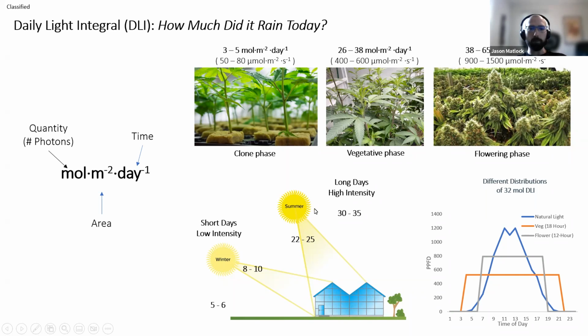We'll get into this a little bit more in detail, right? But since we're talking about greenhouses in New York, that's something to think about, is the amount of light that you get naturally over the course of a day is going to change with the seasons. On the outdoor side of things, it's usually 30 to 35 during the top portion of the summer, and it can get down as low as 5 or 6 in the winter. So just like I was saying with the rain as well, you can have different amounts of intensity throughout the day and achieve the same DLI.